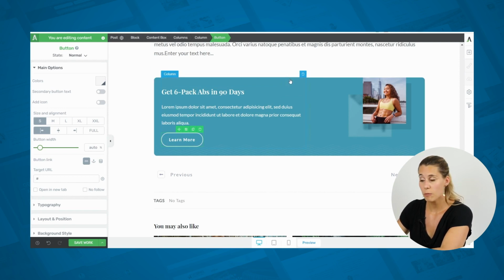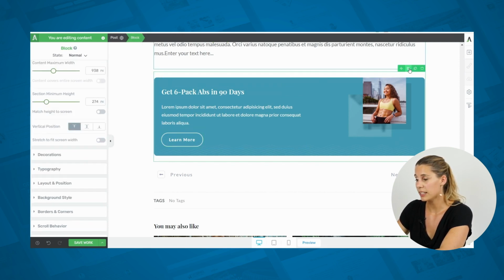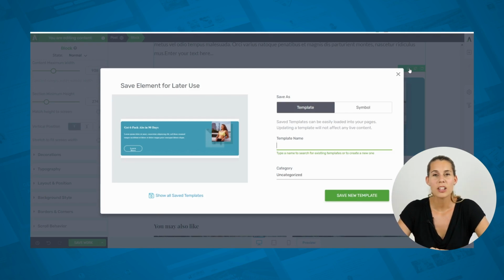Once you are happy with your block, you can also save it as a content template so that you can easily reuse it. And if you use a symbol, this means that these different templates will be linked. And so then when you change something on the symbol, it will automatically change it in every instance where you used this symbol.